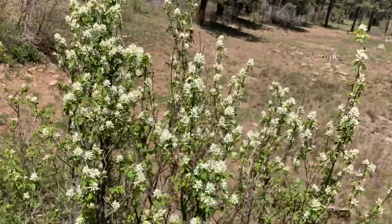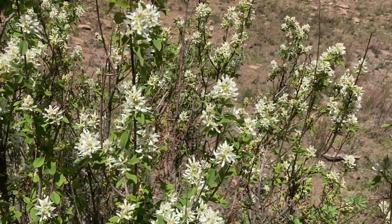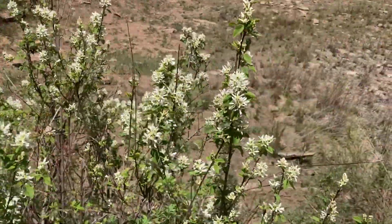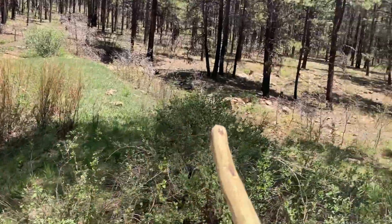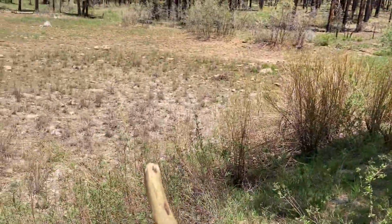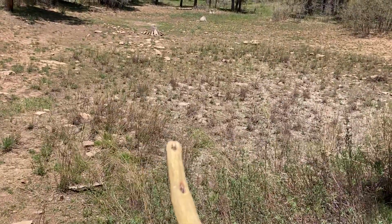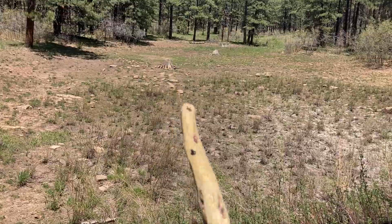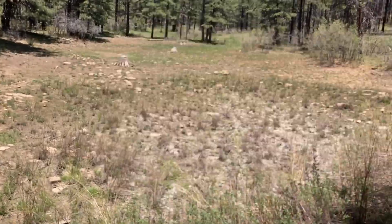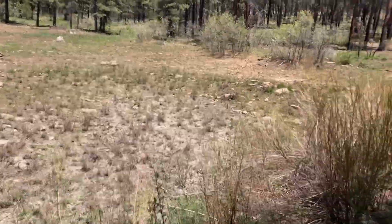Getting hot. This is serviceberry, I think. Serviceberry bloom. This also is an old dam. You can see there's an old water source here. Bunch of old cut trees that look like they've been in water. So they probably had some ranching going on here. Built some little ponds for cows and stuff.